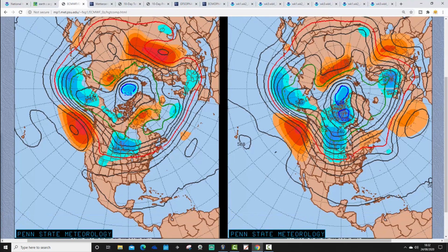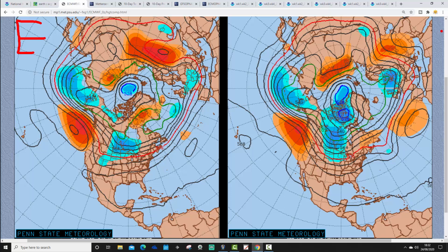These are the 500 millibar height anomaly flowcharts from Penn State University for the next week to 10 days. We've got the ECMWF on the left and the GFS on the right. 500 millibars is an area of high pressure and low pressure moved around by the jet stream running above. Red indicates high pressure, blue low pressure. You can see that with the ECM, there's going to be a trough of below average heights extending through the central northern part of America with a ridge pulled out towards the Pacific coast. The flow and the jet is going to be doing something a little bit like that. So a trough of low pressure pushing through from central northern parts of America towards the east.